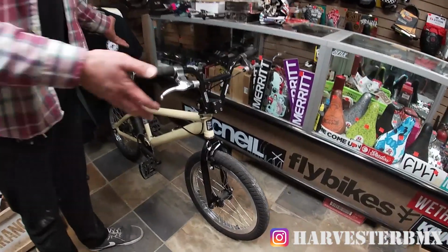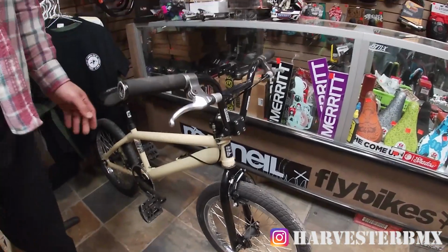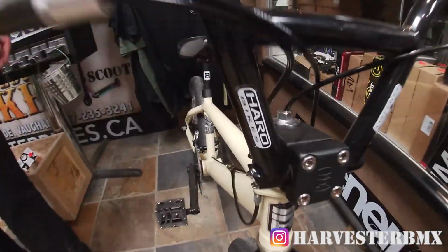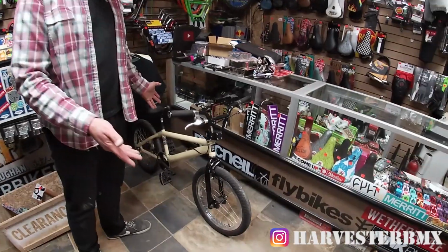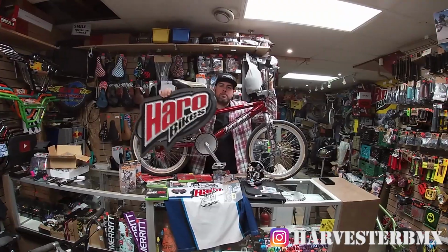Last but not least is the Haro Blamo. Not really related so much to Dave Mirra, but he definitely rode a Blamo in the 90s. Maybe that yellow one that you've seen. So this is a really nice one as well, full chromoly with triple wall heifer rims. So that's my full collection.